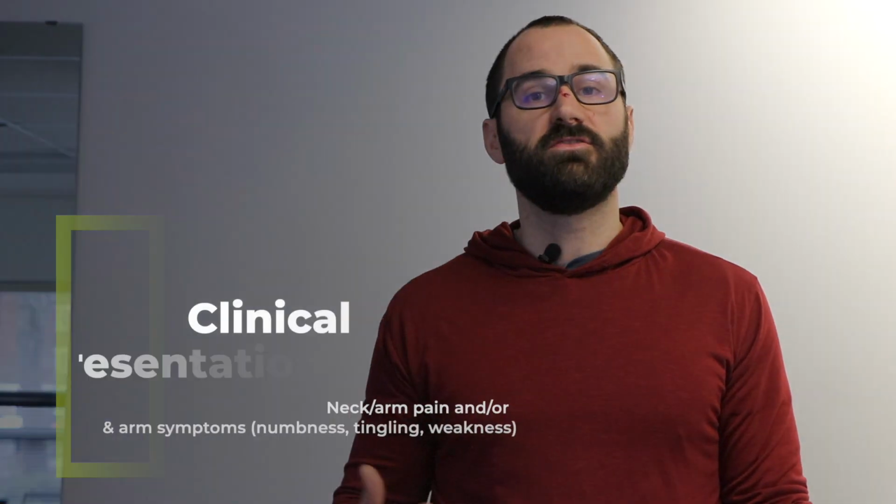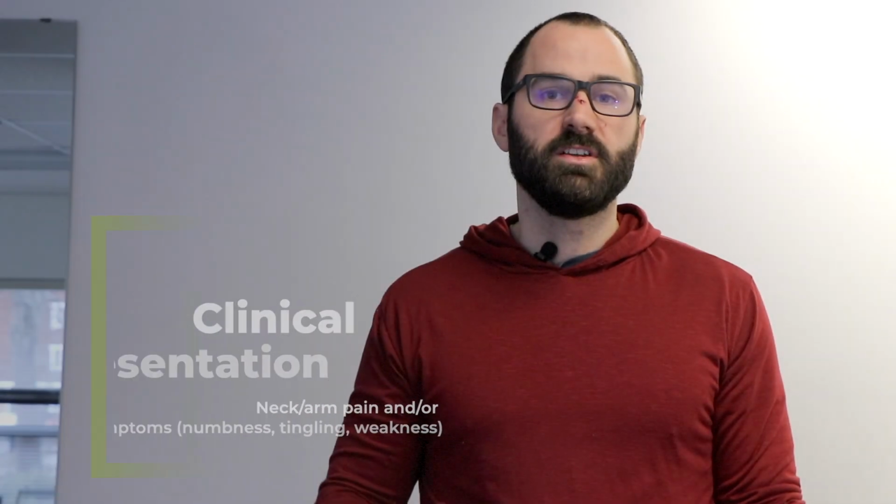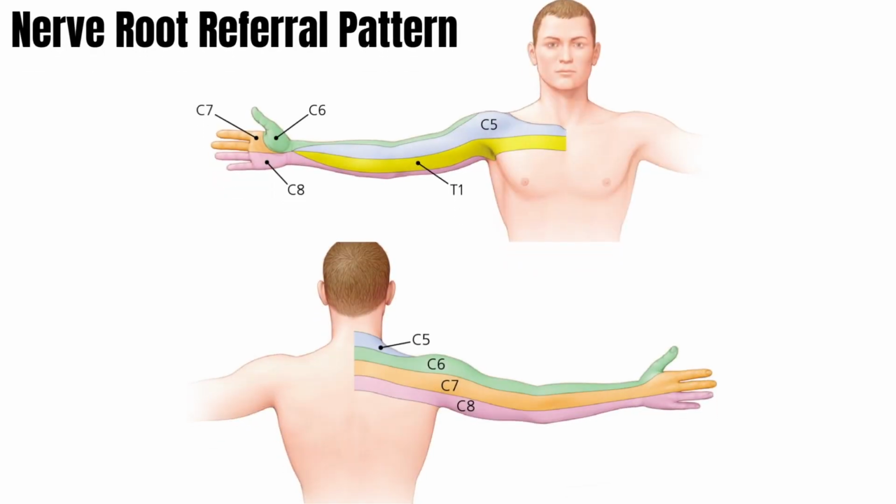So what does this condition feel like? Often it presents as neck pain or stiffness, and then associated with pain in the arm, numbness, or tingling. The severity is often quite high, and then the quality is often described as burny, electrical, or stabby. And then depending on which nerve root is affected or compressed, it's going to affect a different part of your neck and or arm. So the C5 area is different than the C6 or C7. It is important to note that there is variation between these patterns on different people.